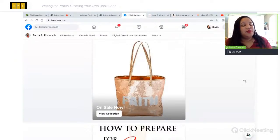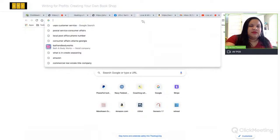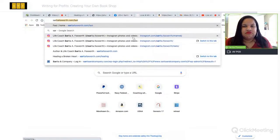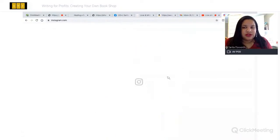Now, if you are going to use a book-only website, or if you're going to use the e-commerce shop and you're not going to offer anything else, you can then have clickable shoppable posts. I think it's just called shoppable post on Instagram. Meaning, let me see if I can pull it up real quick. Hold on. I don't know if I can pull it up. Meaning that people can click on the post, they will see your book, and they'll be able to go and purchase it.